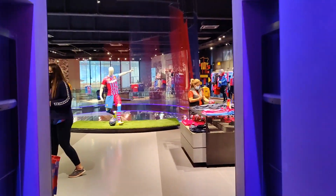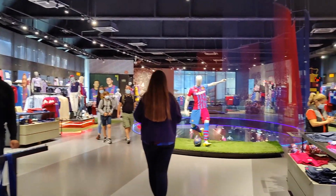Our Camp Nou tour is done. Now it's time to go to destination number 2. After Camp Nou, we have come to another destination, that's Casa Batllo. It's such a beautiful building and inside it's much more beautiful. But unfortunately, given the time crunch that we have, we won't be going inside. But here's a look of how it looks from the outside.